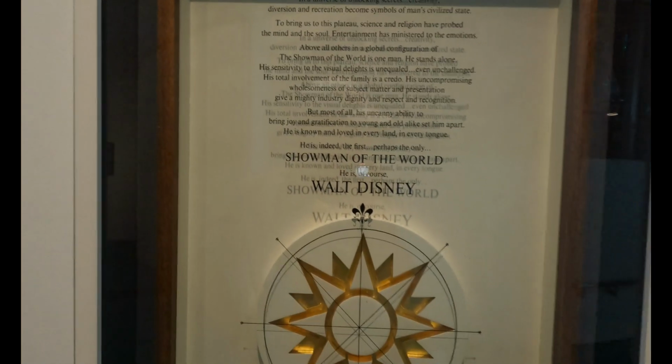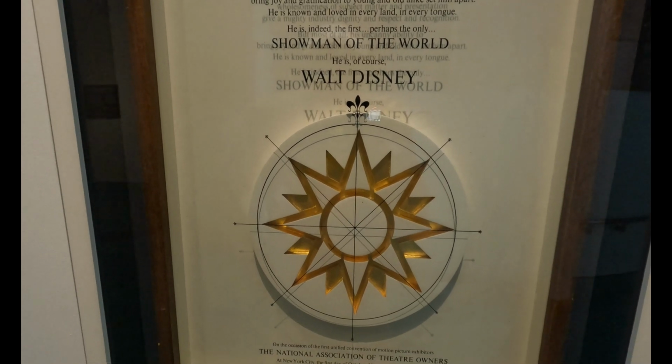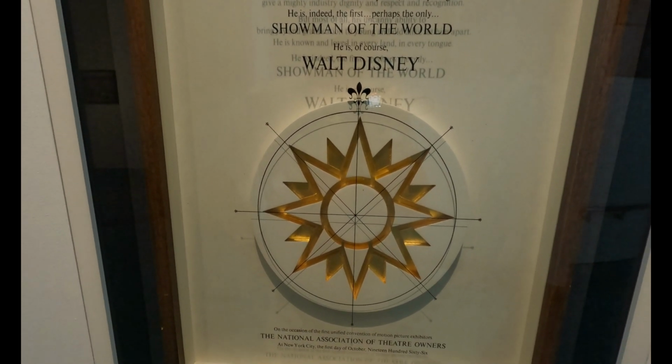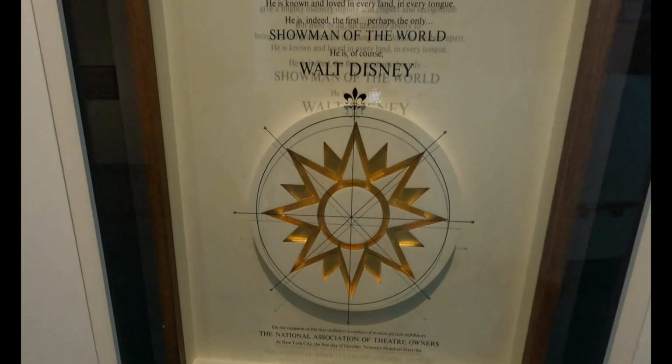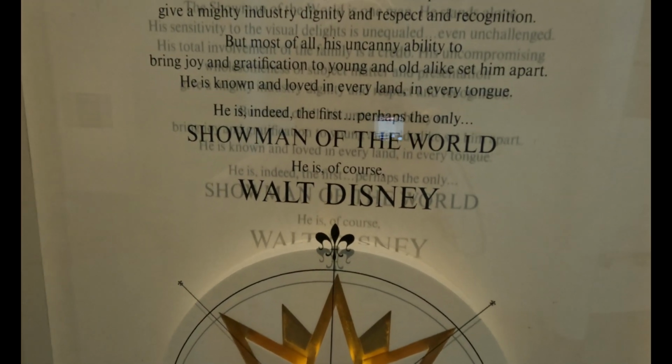This is the Showman of the World Award that Walt Disney was presented on October 1st, 1966, five years before Walt Disney World opened to the day. He is the first and possibly the only person that will ever receive the Showman of the World award. That's amazing.